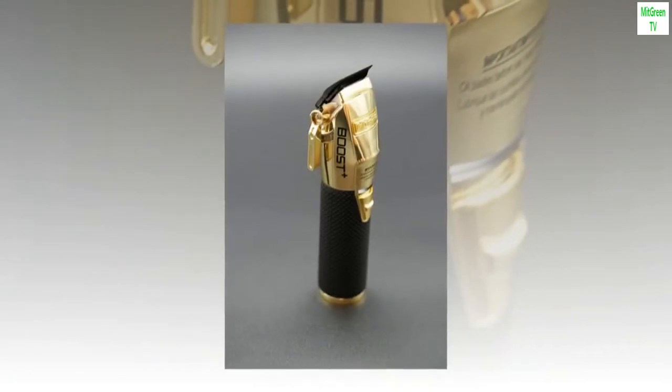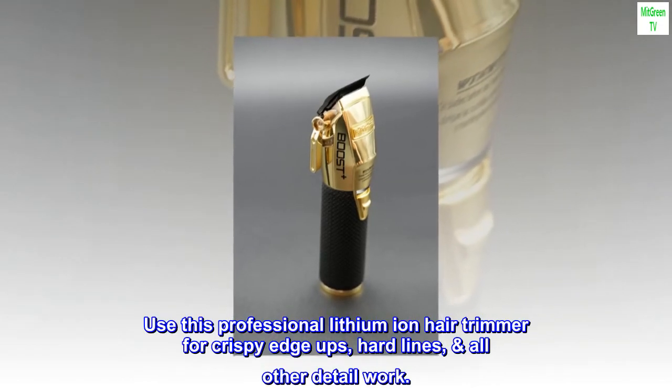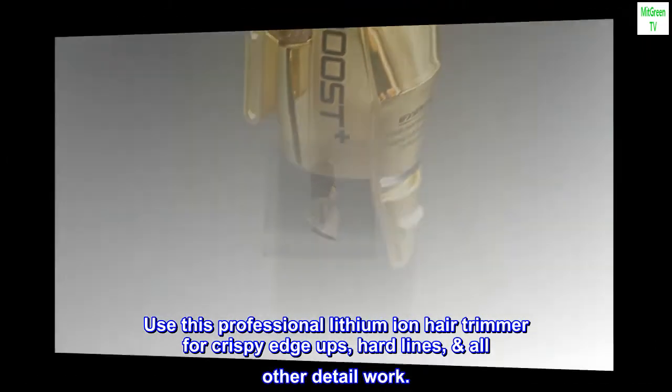FX707BD2. Use this professional lithium-ion hair trimmer for crispy edge-ups, hard lines, all other detail work.